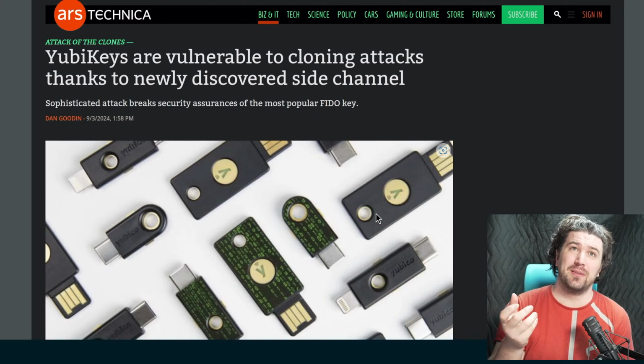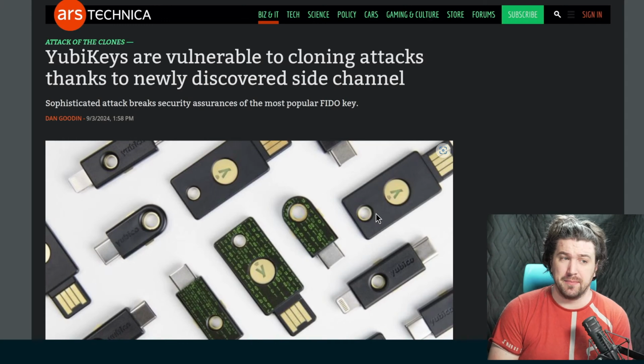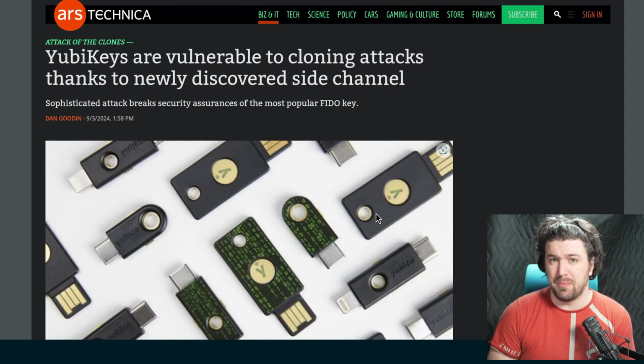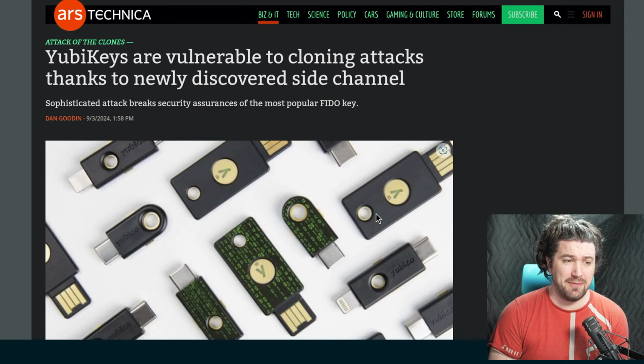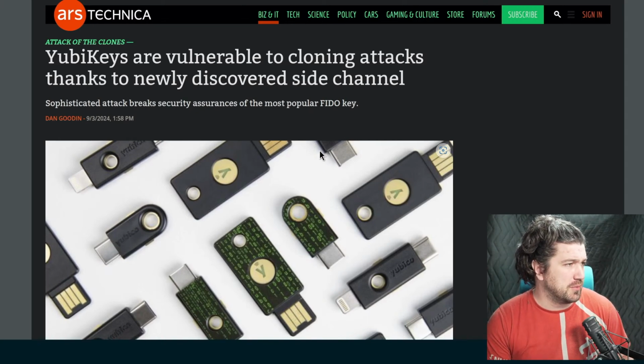I would then get a new pair by the end of the year if you can. I know they're kind of expensive, and I say pair because I go with pair. I always have a backup one. But if you have access to any sensitive things, and don't think that you do, it's really good to have some good stuff there.